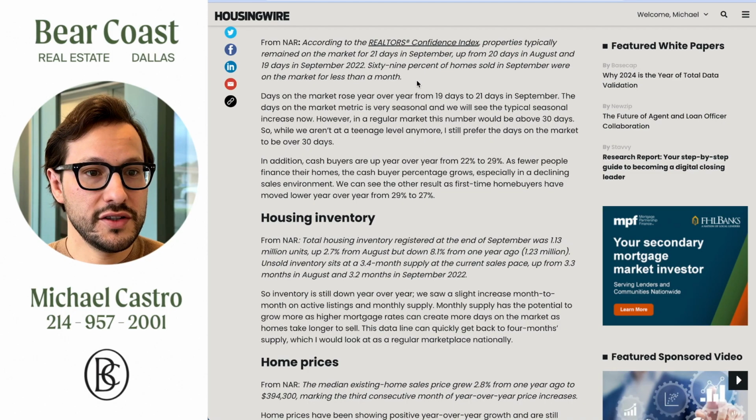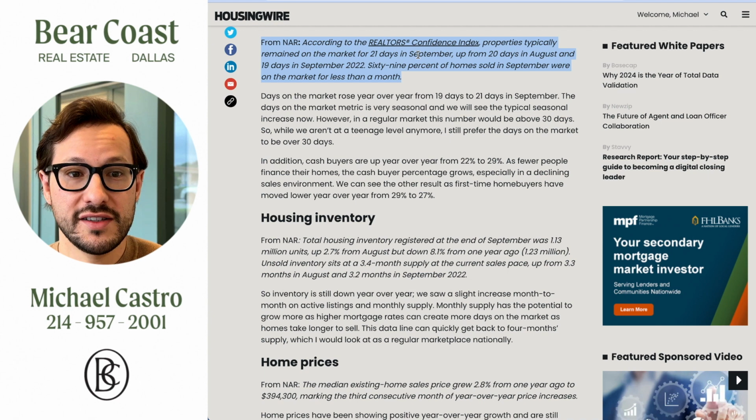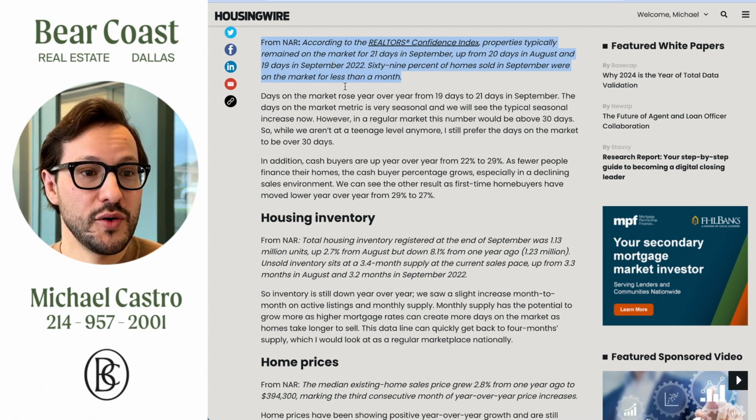Okay, very quickly, let's look at the key points of this article. The first is that according to the Realtors Confidence Index, properties typically remained on the market for 21 days in September, up from 20 days in August, and were 19 days in September of '22. So we went from 19 to 21 days, and 69% of homes sold in September were on the market for less than a month.